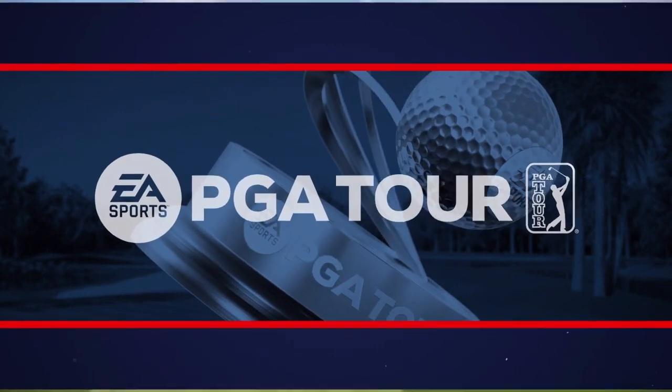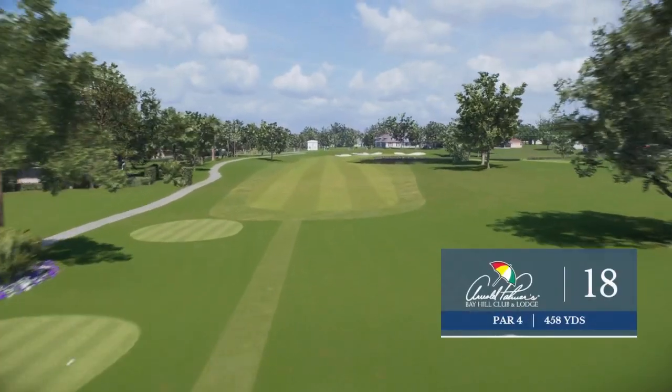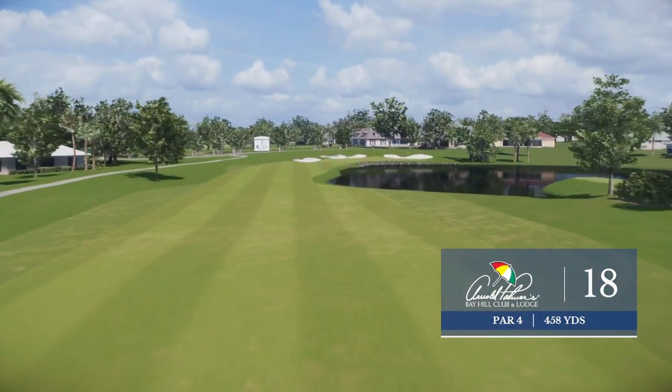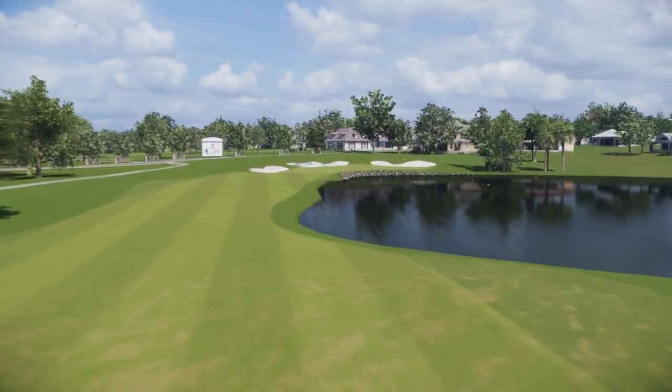Finishing hole at Bay Hill is the demanding 458-yard par 4. Water to the right, OB along the entire left side. A 4 almost feels like a birdie here.